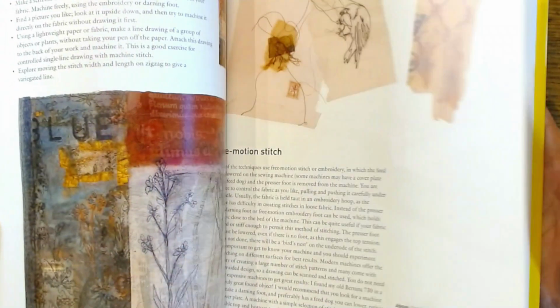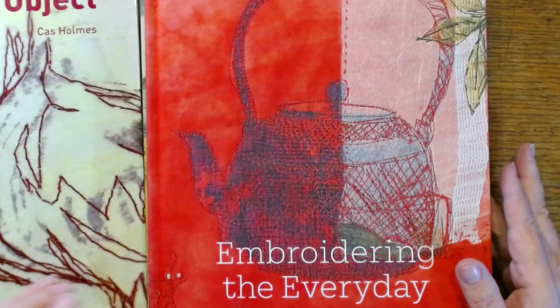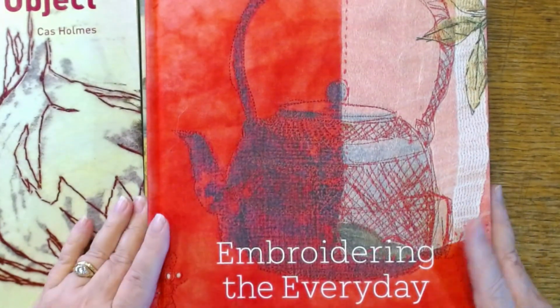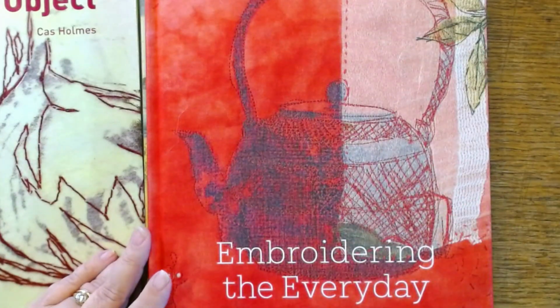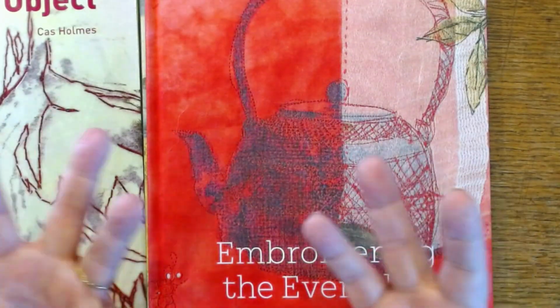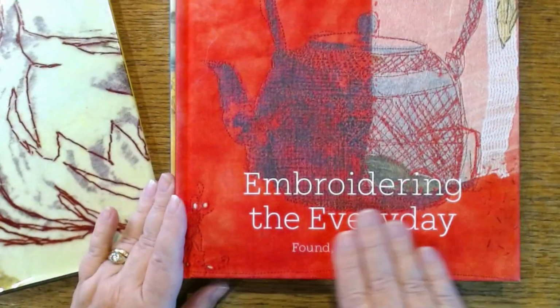I can't even say once a year, but she combines paper and textiles with jelly printing or other kind of printing, and free motion stitching and hand stitching and drawing. So she takes all the different medias and pulls them together into just some beautiful artwork. This is Embroidering the Everyday.